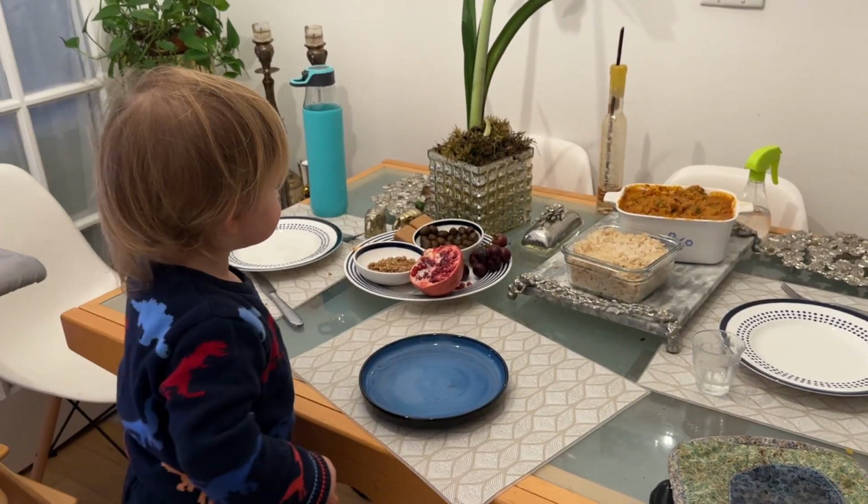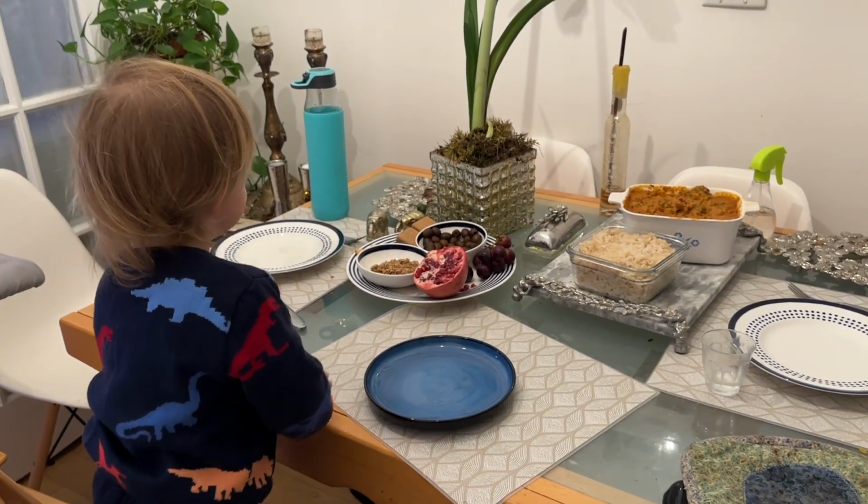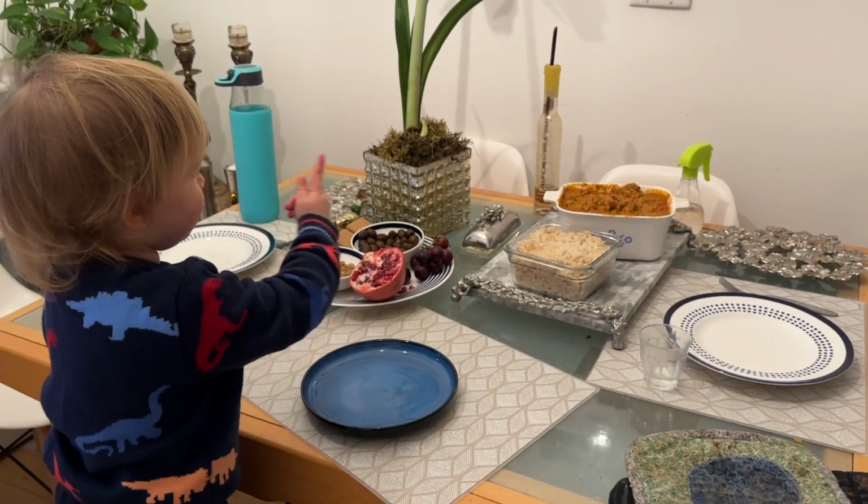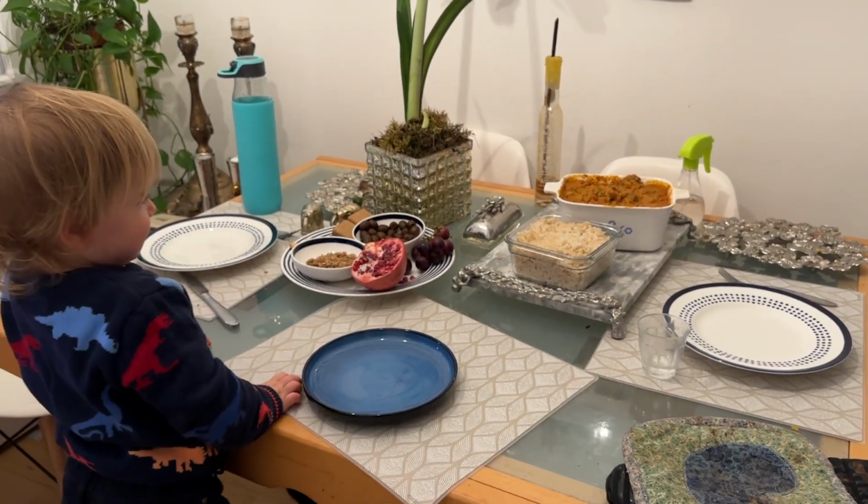We had some special foods on the table this time for the Jewish holiday Tu BiShvat, but otherwise we had a peanut curry. Do you see what else is next to the peanut curry? Rice with peanut curry.